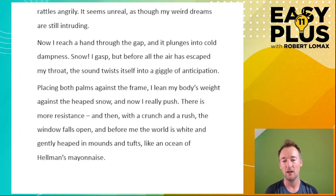Okay. Now, this is a very long sentence, covering a lot of things. And normally when you have a long sentence covering a lot of things, the advice would be to break it into shorter sentences. So why have I left this all as one sentence? Well, there's a simple reason.